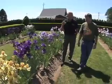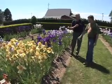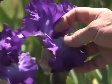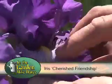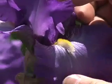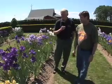And these are all what we'd call bearded iris, right? Bearded iris, predominantly, because they have a beard, the little fuzzy area on the fall. Some people call it a landing strip for the bees, but bees don't really cross-pollinate these anyway. But yes, a little hairy appendage on the fall, and it's considered a beard.